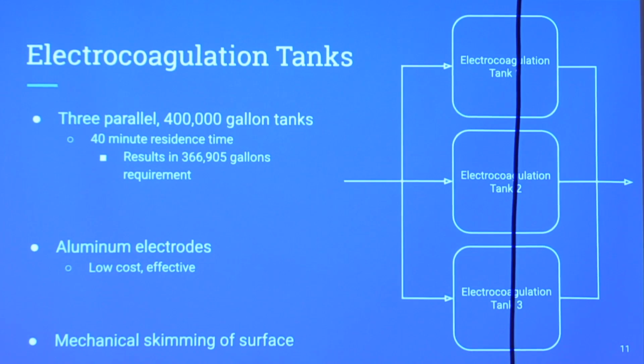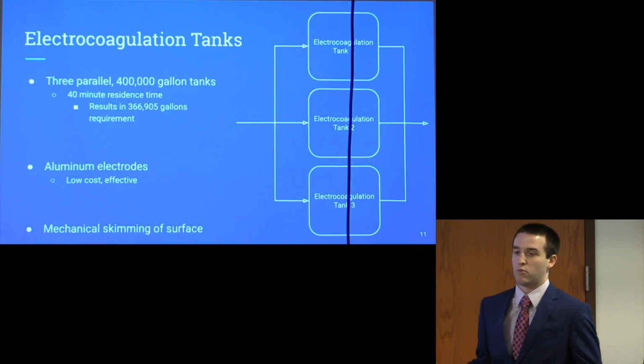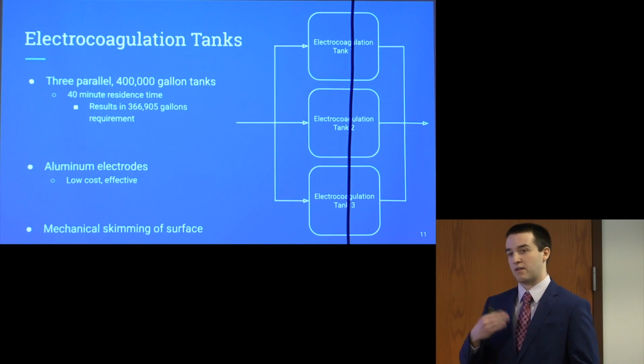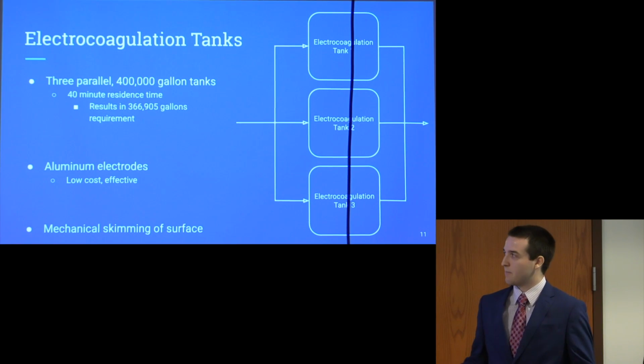And so electric coagulation takes time to occur. The literature that we're basing this off of had a 40-minute residence time for optimal electric coagulation. So that's what we're running with. And so our design includes 3 parallel tanks. So tank 1 will be undergoing electric coagulation. It's filled with water. The electrodes have current going through them. Electric coagulation is occurring. Simultaneously, tank 2 is draining. It's already undergone electric coagulation. It's draining to downstream. And tank 3 is filling up at the same time. So there's a 40-minute startup period whenever the plant starts up. But after that 40-minute startup period, it's a continuous process through and through.